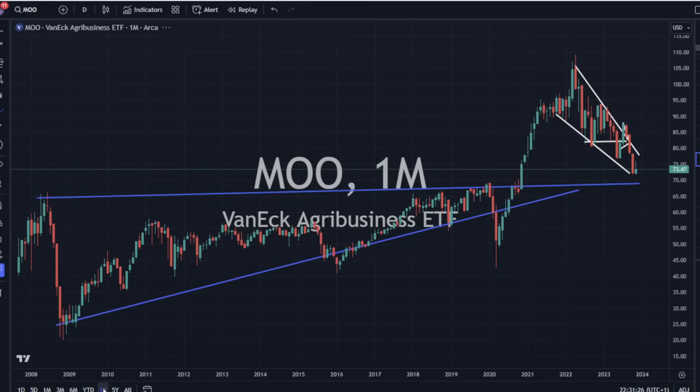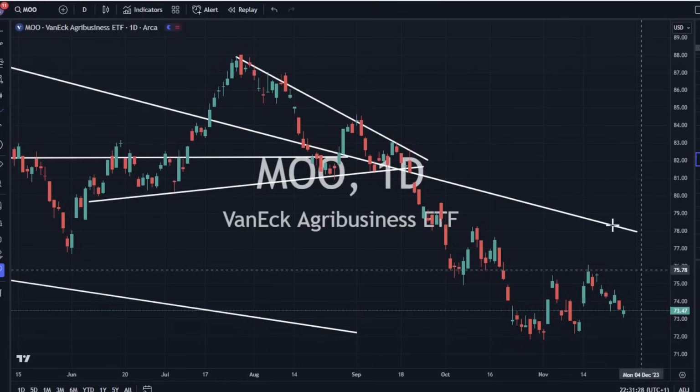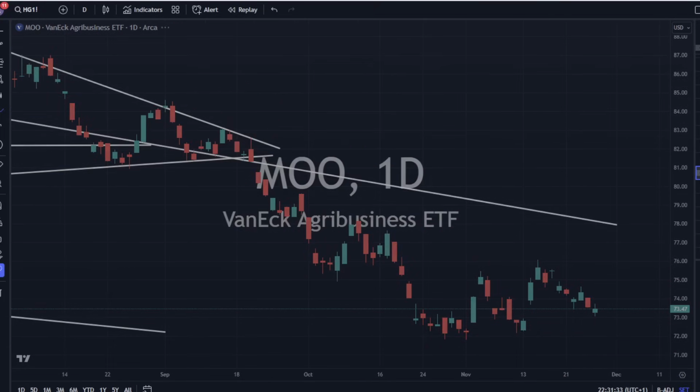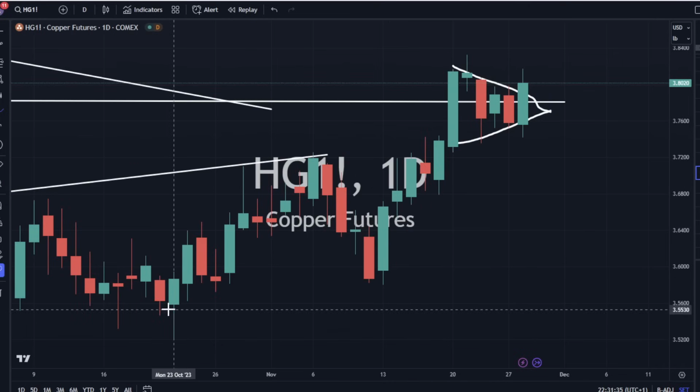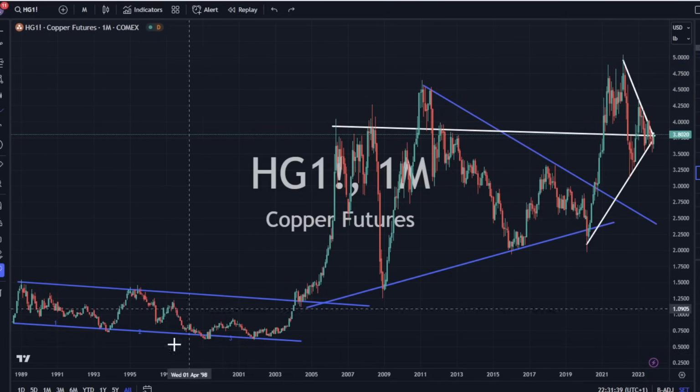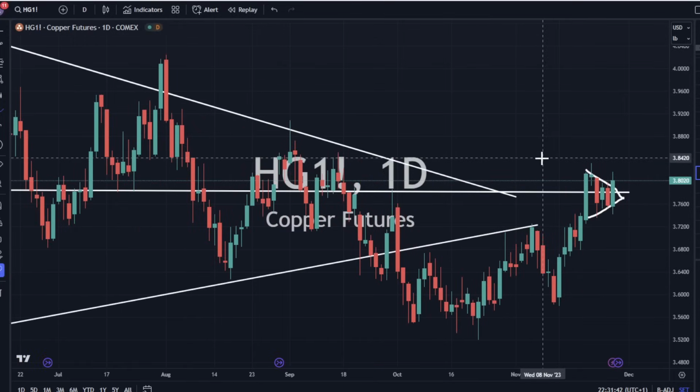MOO also had a little bit lower today, but still looking good. Looks like it's trying to base out. Copper looking fantastic, putting in a bullish engulfing. This looks good to go higher. It looks very good. Copper could see a big move here. A lot of the diversified mining companies also looking pretty good.